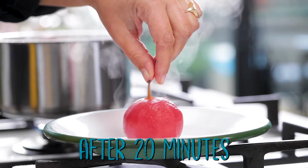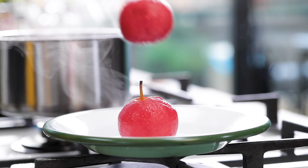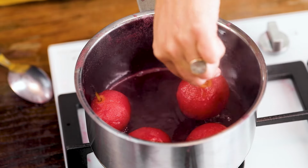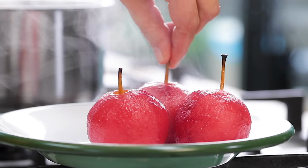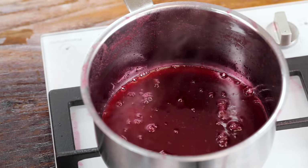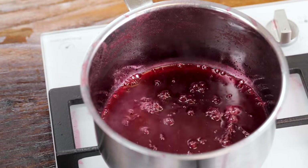And then the juice is gonna reduce while they're cooking, and I'm gonna take them out and I'm going to continue reducing the juice. But this time, of course, some juices from the pears are also gonna be involved. So it's gonna be pear and pomegranate sour. And we're gonna use that leftover juice to make the dressing of the salad.